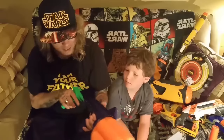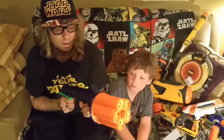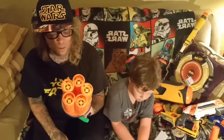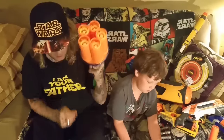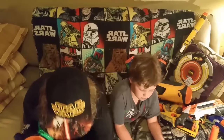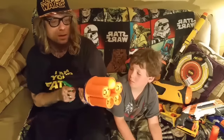I think this is the Extreme Ballzooka, or the Ball Blast. It's not the Blast-a-Ball. I'm not sure, I don't remember what this one's called. I know this is from '93. I know this is super old. It does not function, but we'll give it a pop with a ball on it and see if we can get it to.